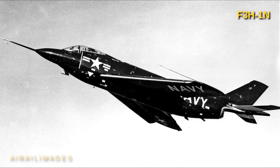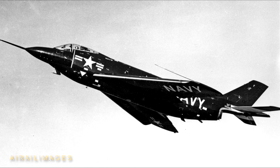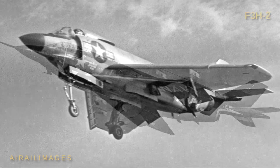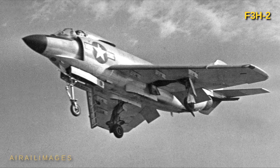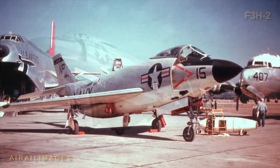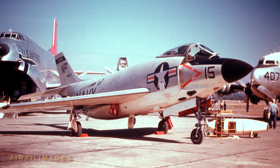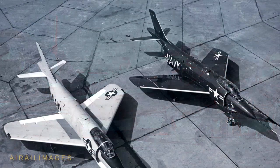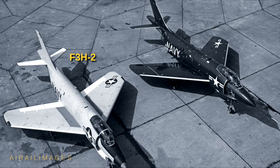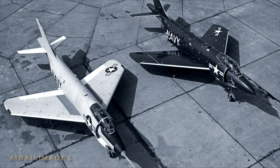The original 56 production F-3H-1s used J-40 engines, producing around 7,200 pounds of static thrust. A switch was made to the Allison J71 engine rated at 9,700 pounds of static thrust for the F3H-2. A number of F3H-1s had already been re-engined with the higher-rated Allison product before the F3H-2 made its first flight in the summer of 1955.